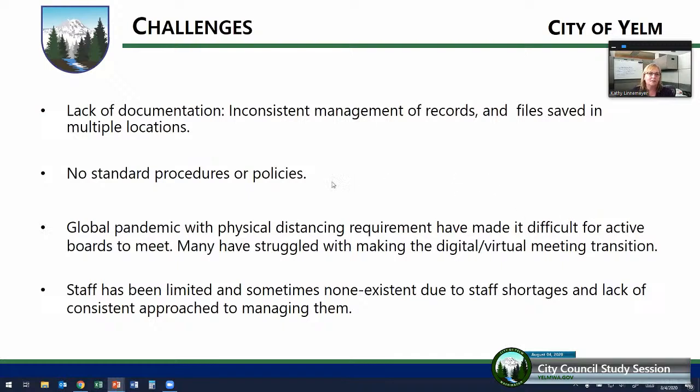So with this process, the challenges that we've been facing are a lack of documentation, inconsistent management of records, and also files saved in multiple locations. So it's been a bit of a task gathering all of this information so that we can get it all together in one place. No standard procedures or policies. And then we had the global pandemic.